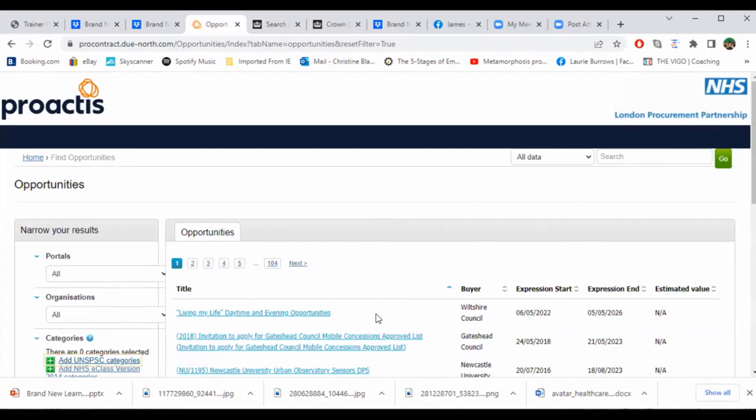Then look at how you're going to meet that need. What staff members do you have? What is your compliance? What insurance do you have? What's your business plan, for example? What are your prices? What are you going to charge?